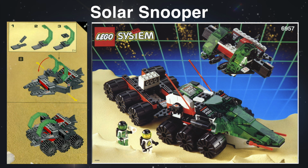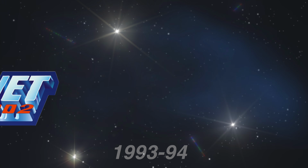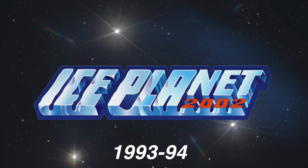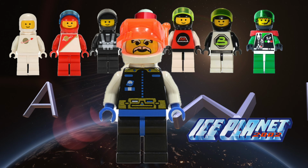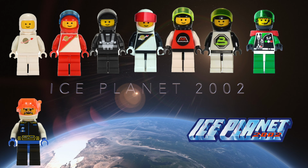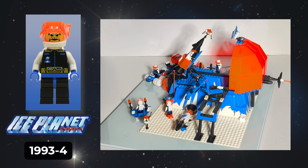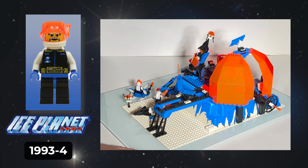Okay, I just love these scripts. Most cosmic. Okay, they had the solar snooper that we saw in the video running around. Okay, now we're really going off-world, way off to the ice planet, where we have Commander Cole, and he and his group is doing research on special satellites, and there's materials that they're mining.